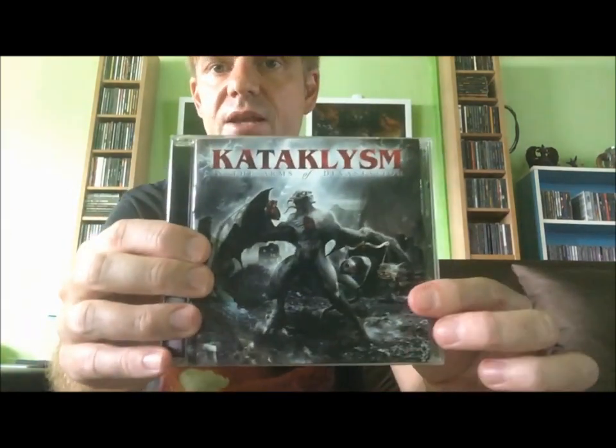I have a friend who really likes a lot of their music, so I got a couple of tapes of some older albums. I like Shadows and Dust. Also, what's that other one? My favorite, Serenity in Fire, a brilliant album. I don't actually own that on CD, but if I see it, I'll pick it up. But this one is In the Arms of Devastation.